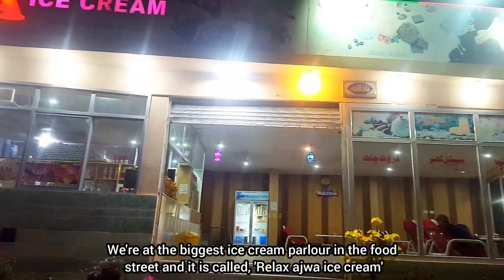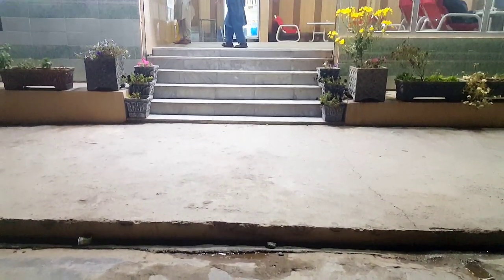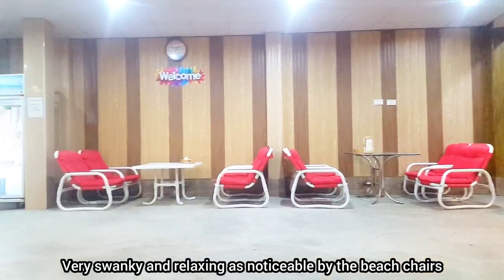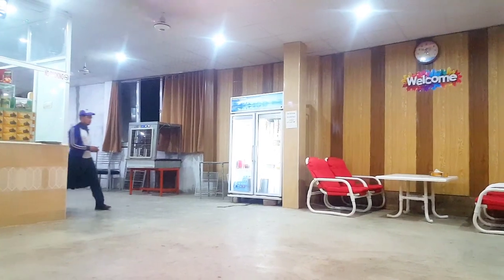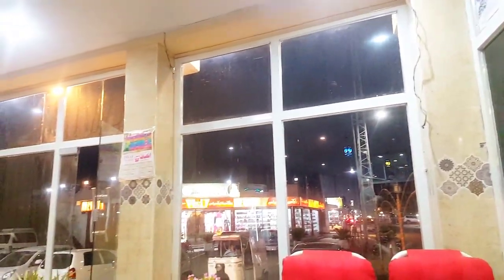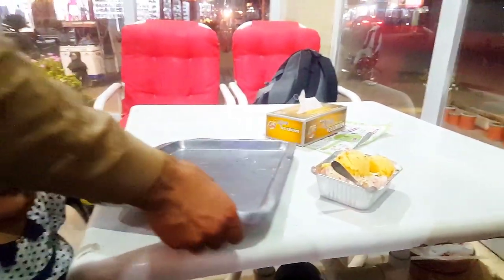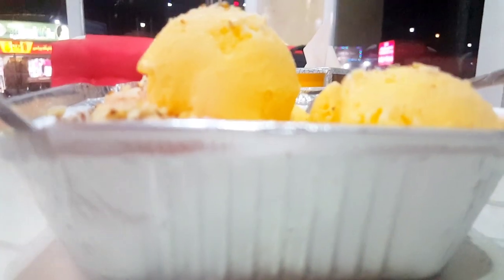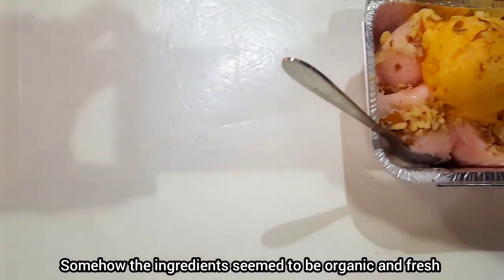This is the biggest ice cream parlor in the food street and it is called Relax Ajwa Ice Cream. A very swanky and relaxing atmosphere, as can be noticed by the beach chairs. This is a half liter ice cream with 6 scoops and relatively cheaper than big cities. Somehow the ingredients seem to be organic and fresh.